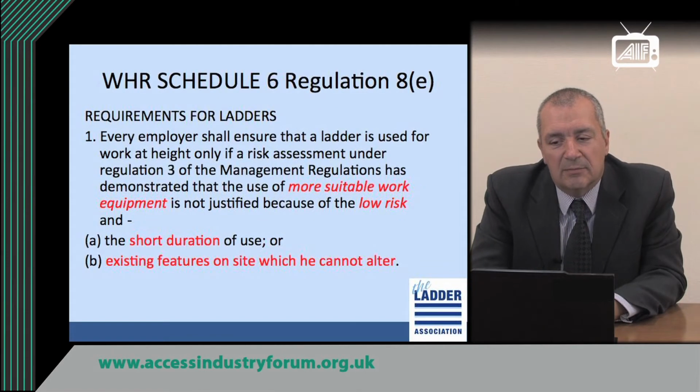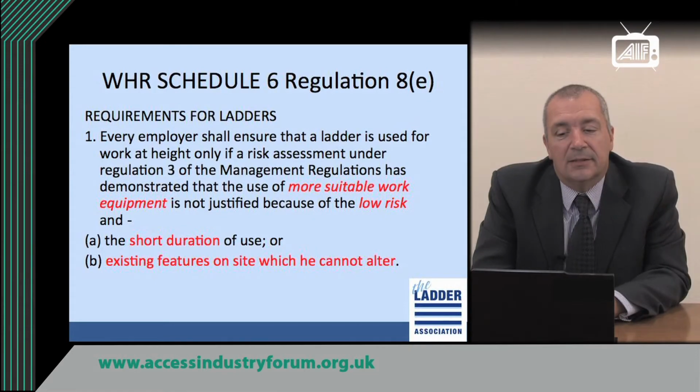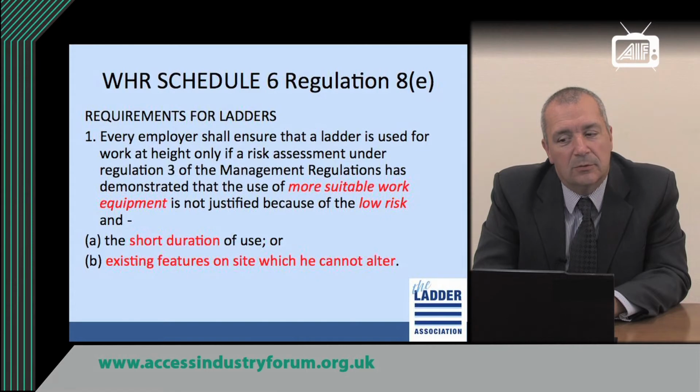The difference with the risk assessment for the use of a ladder is that it must specifically demonstrate that the use of other types of work equipment, access equipment which provides collective fall protection, is not justified because of A, the low risk, and B, the short duration of use or existing features on site which cannot be altered. As an example, equipment with collective fall protection, such as mobile towers, powered access, or fixed scaffolding, has guardrails, which would prevent a fall. This equipment is considered to be preferable to equipment which does not, which includes ladders, and which requires you to take other measures to reduce the risk of a fall.